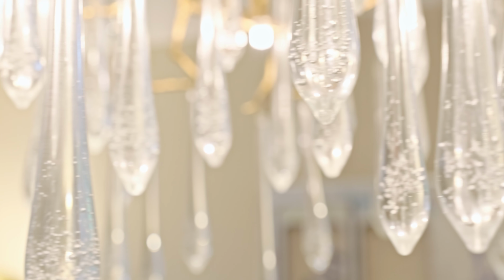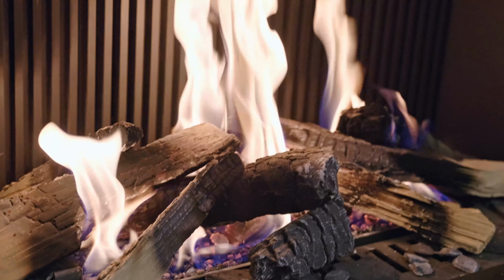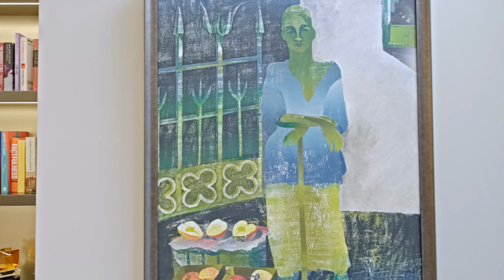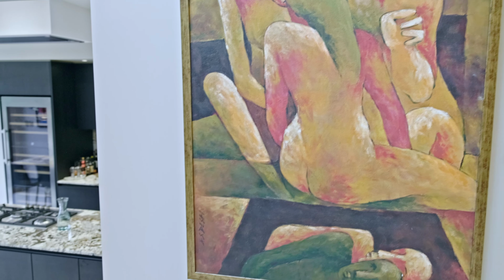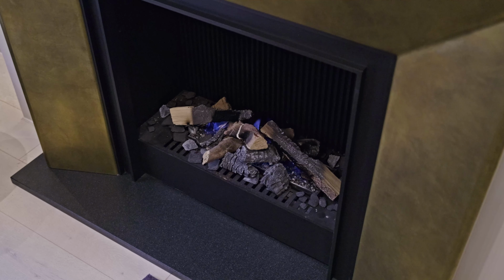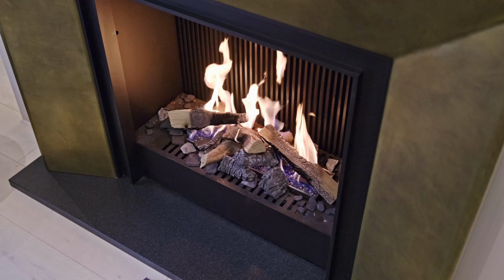So these are the little pointers that it was so important to incorporate in a space like this, where it allowed us to do both weekend lounging, but during an evening where we've had friends over, or just on a day-to-day basis, we can sit quite nicely and enjoy a conversation. And the focus point is not the TV, it's actually the fireplace, or that space where you only come to when you just want to get your feet up.